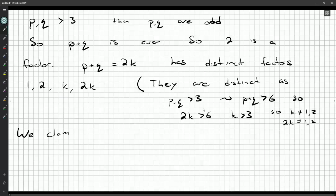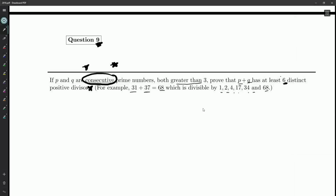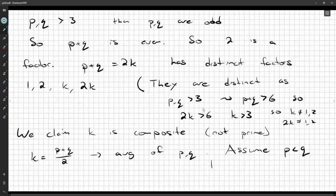so we claim K is composite. That is to say, not prime. And why is that? So, K is P plus Q over 2. So the average of P and Q. So, assume P is less than Q, because they did say they were different, right? Consecutive prime numbers, so they got to be different. Then the average sits between 2 numbers, so P is less than K is less than Q.